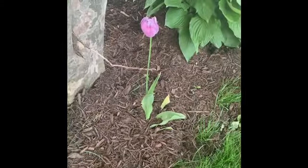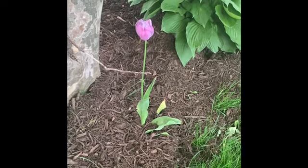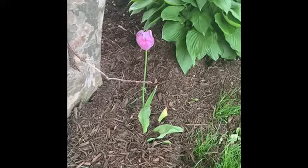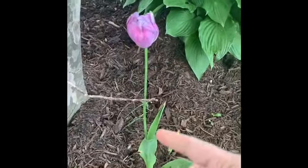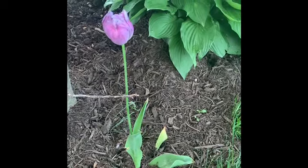Hi friends, today I brought you out into the yard to show you some of the blooms and blossoms that are starting to show up now in the springtime. Here you can see one single tulip sprouting out from the ground. You can see the long stem, the petals on the flower, and even the leaves at the bottom.